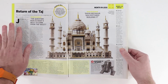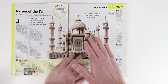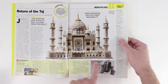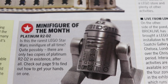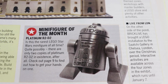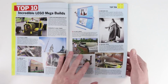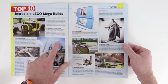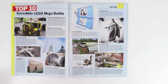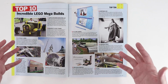We have a whole article here about the return of the Taj Mahal, which I had the pleasure of building during our 24-hour live stream last November, and the minifigure of the month is this Platinum R2-D2. We'll just keep pressing on here. Lots of interesting stuff in this article, including a top 10 incredible Lego mega builds. This is interesting to me because some of these are kind of old. They're not really news, but these are definitely all really cool.